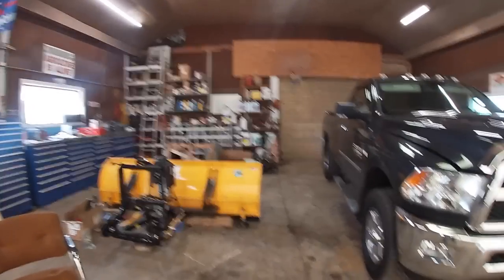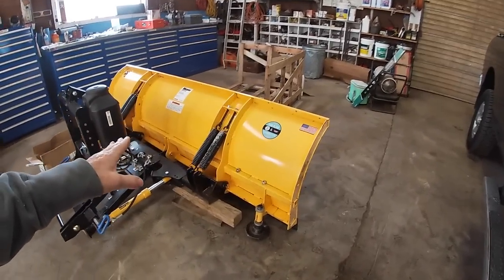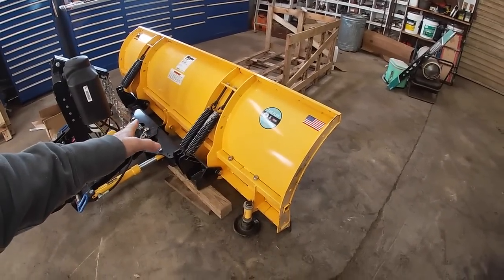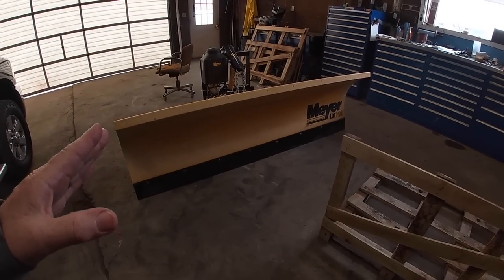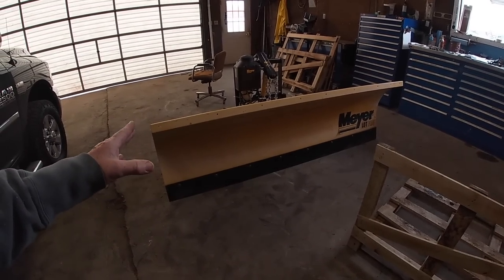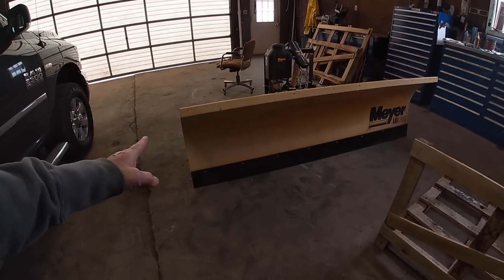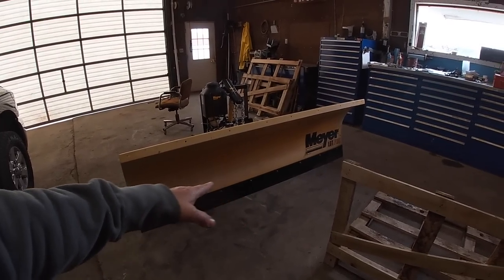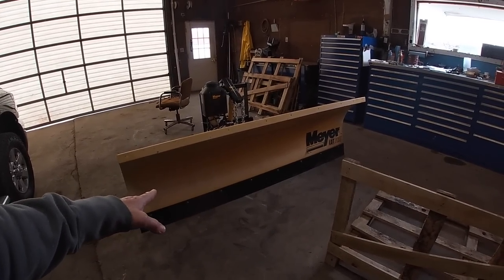So we are putting a snowplow on the truck. So I've got the snowplow here. I've got the Meyer Lot Pro new plow. I got, I won't say a deal on it, but it has sat around a while. Maybe it's a year old, maybe it's a leftover model. So you can see there's some fading here on this side where it's kind of sat out in the sun, but it's still a brand new plow. It's never been used.